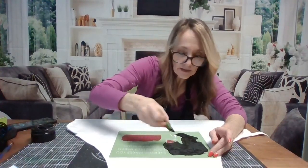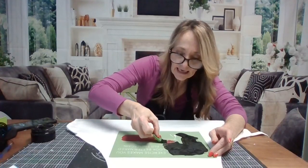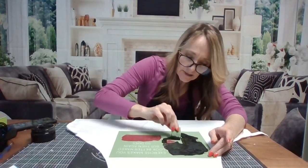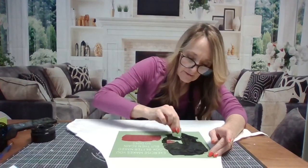However, sometimes there's just those happy little mistakes, and sometimes you get ink in an area, you're like, oh, hey, I didn't mean to get that there, but that's kind of looking interesting right now.